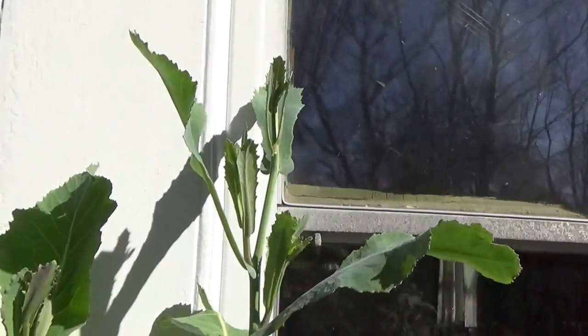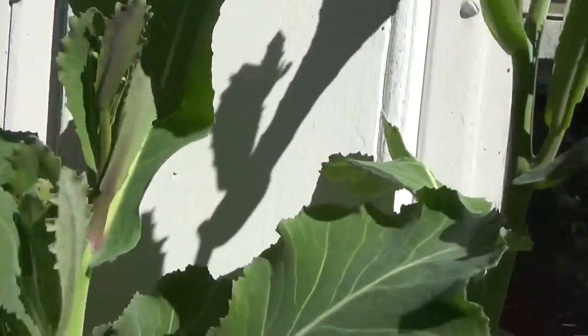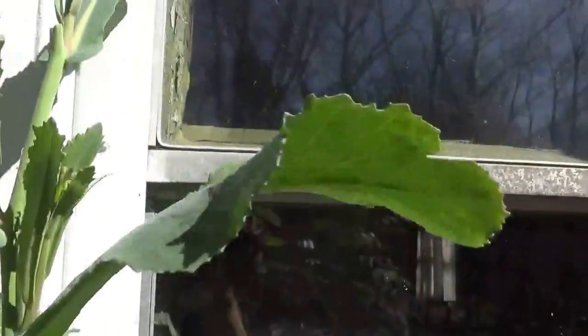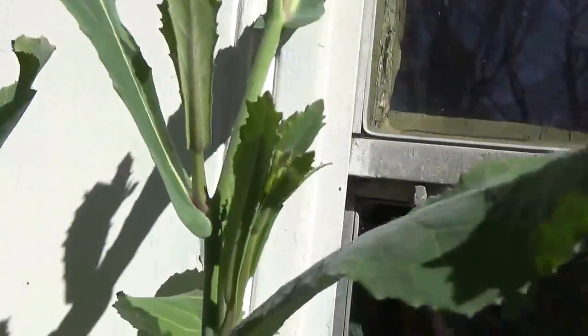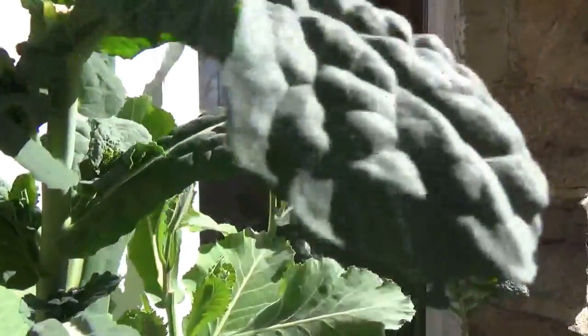So I clipped the tops off, and they grew side branches. Look at these. They're growing little side growths. All of them. This is the Georgia collards growing side branches right below where I clipped them. And this is the other one, Georgia collard. So I'm gonna get even more leaves for me to eat. Same thing with the dinosaur kale. I clipped the top off and little side shoots are growing.